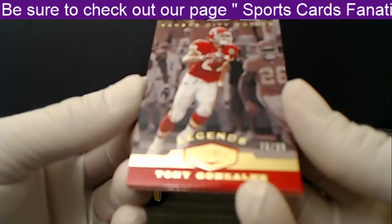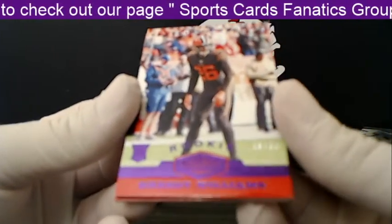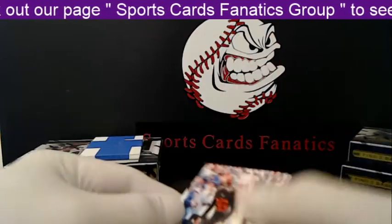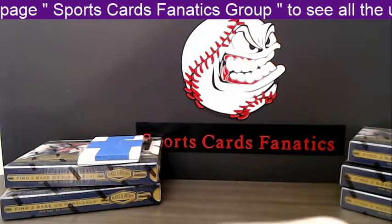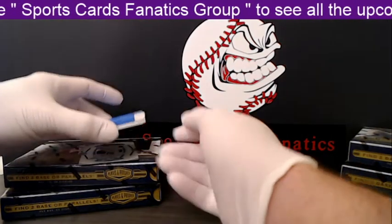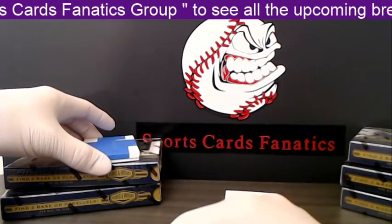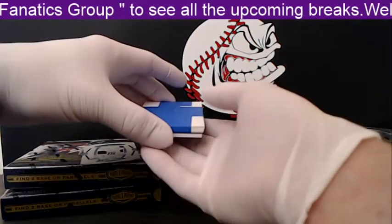So we're going to start out 2 base. Tony Gonzalez, 70 of 99. Greedy Williams for the Browns, 18 of 35. So get your comments in on the redemption. Whoever you think is on the redemption card, if you get it correct, you will earn $5 break credit. So get your comments in. So first hit of this box.